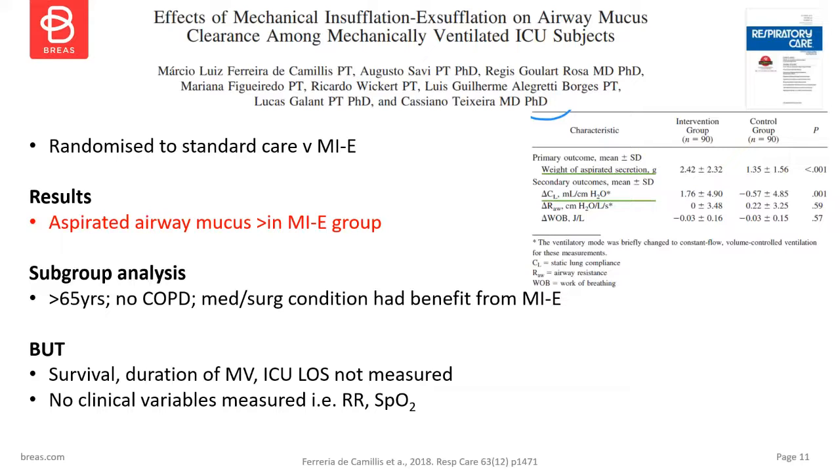And they found basically in the MIE arm that there was increased aspirated airway mucus clearance in the MIE treatment group. So really, really positive. They did also find an increase in compliance in the MIE treatment arm, which we'll come back to later on. This group performed a subgroup analysis, which showed that actually when you were older than 65 and also didn't have COPD, that's where most of the benefits from MIE came. So that's quite useful from an applicability perspective. But actually this group didn't look at some really important outcome measures such as survival, duration of mechanical ventilation, and there weren't really many clinical variables looked at either.